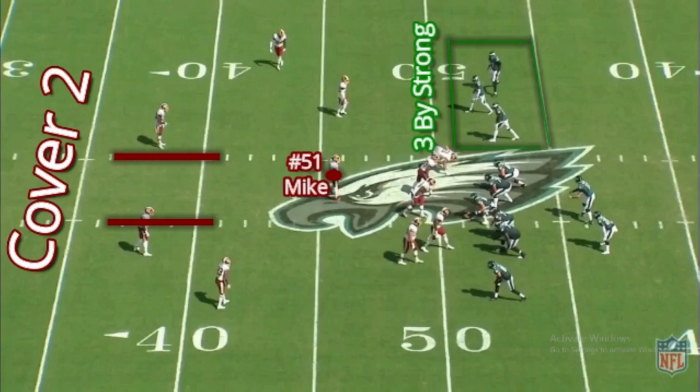So he identifies the Mike. He identifies the diamond front, right? What's the next thing? He's going to look at the coverage. What does he see when he looks out there? He sees a cover 2.